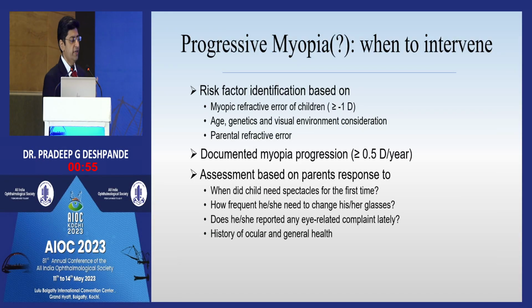Now, when do we intervene? What is the approach we're going to have? Most important is to identify the child with risk factors: significant myopic refractive error, although now we have revised it to 0.05, but definitely established myopia; age, genetics, and visual environment considerations. That is something we need to know about each child, and of course the genetic background with parental and sibling myopia.